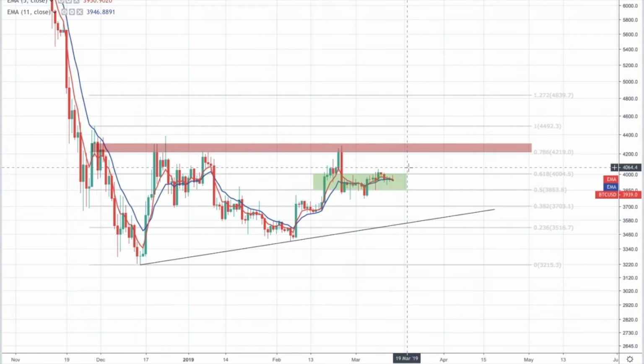In the case of Bitcoin right now, the main resistance for the ascending triangle sits along the 0.786 Fibonacci level at $4,220, and there's a top end of this resistance level as well, around 4,300, and that's the top end resistance that we just haven't been able to break through in the last 3 months.